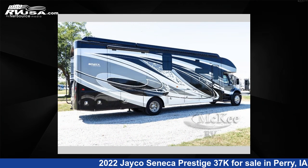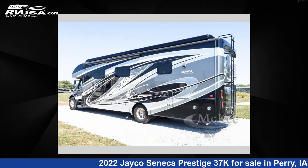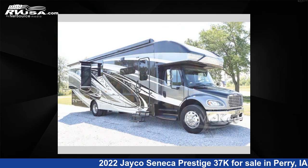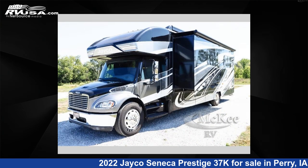This used Jayco is 39 feet 0 inches in length and features an Eggshell, Pinecone, Onyx interior, sleeps 6, slideout, and 72 gallons fresh water capacity. The floor plan layout of this Super C features bath and a half, bunk over cab, outdoor entertainment, rear bath. This 2022 Jayco Seneca Prestige 37K is built on a Freightliner S2RV chassis.